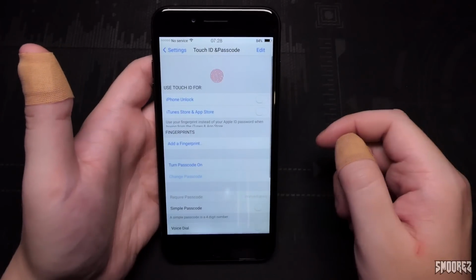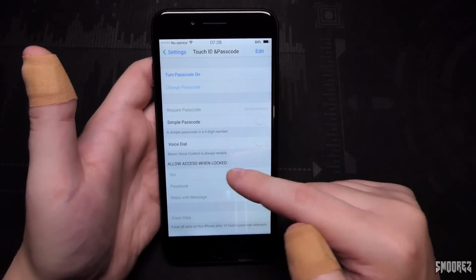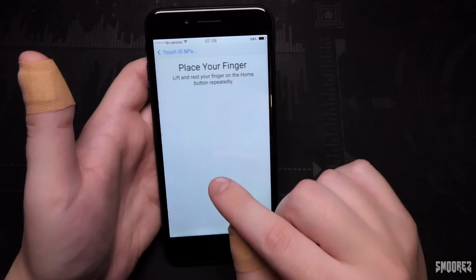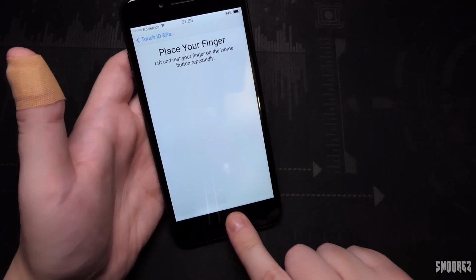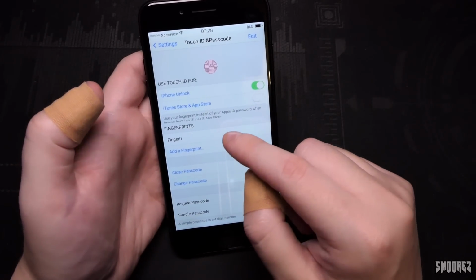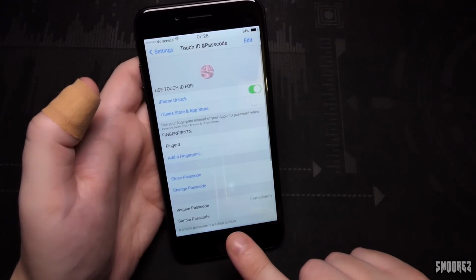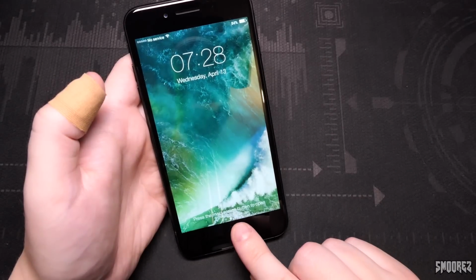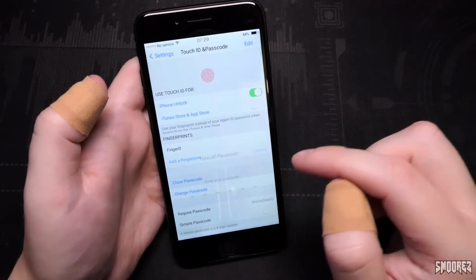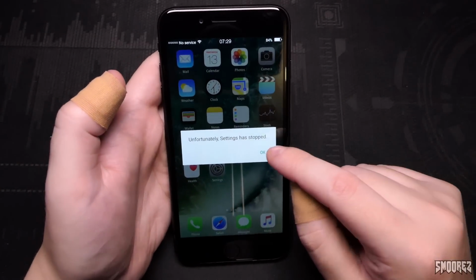Touch ID and passcode. Use Touch ID for iPhone unlock. Yep, alright. Allow access when locked. Things are yelling at me. So we'll just set a passcode. Just do 11111. The safest passcode ever. Oh, okay. I broke it. Oh, did that actually register? Okay. So if we do iPhone unlock, we just place finger on... Oh, okay. Press the main screen button to open. Works great. Close passcode. Unfortunately, settings are stopped. Yeah, I broke it.